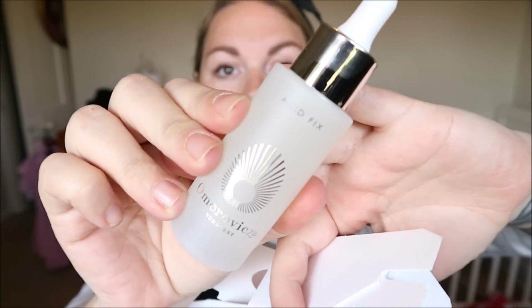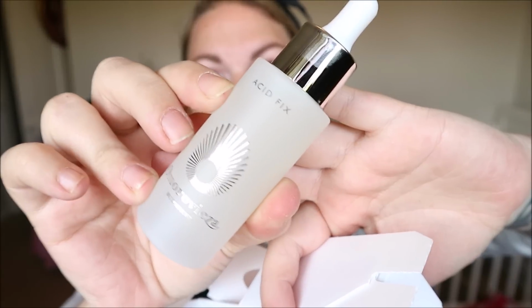Look, £85. It's beautiful packaging. Super pretty. We'll put him back in there for now. But that is very exciting. So if that doesn't work on my skin, if I do have a reaction, I will be giving this away. Hopefully it will work. Okay, next up, I've got a Time Bomb Divine Intervention Glow Oil.